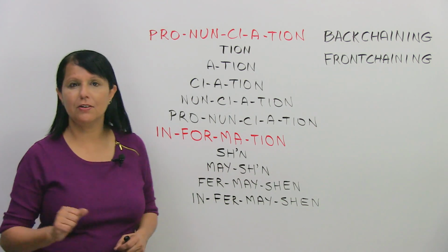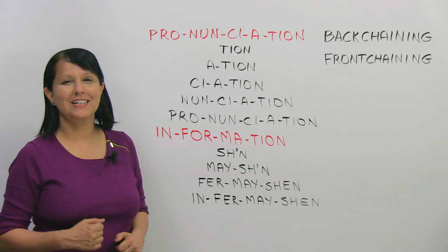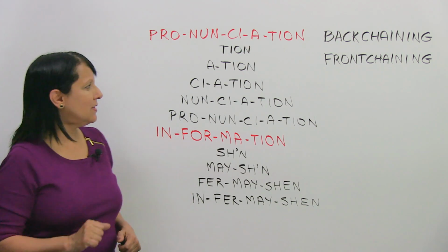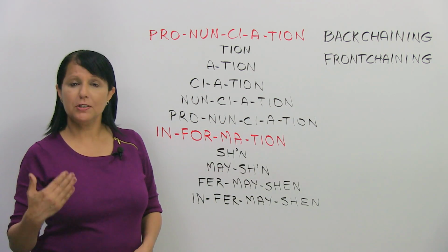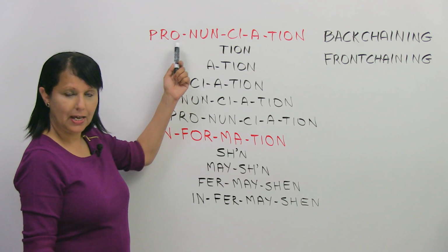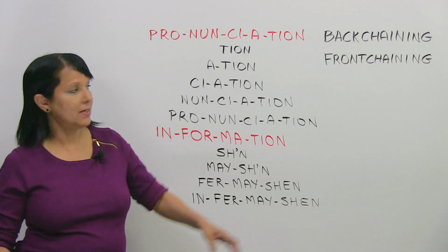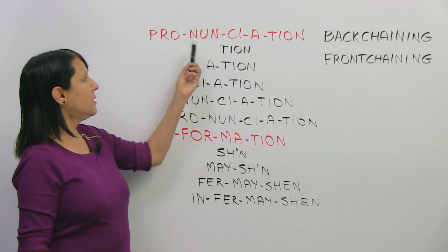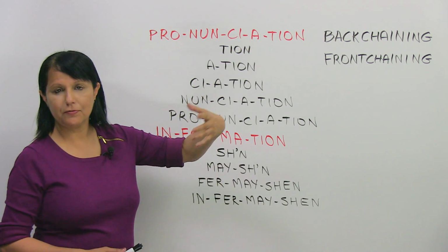Okay? So let's take our first example. And our first example is the word pronunciation. Okay? Because by the way, a lot of people do not say this word correctly. Now, let's do it in the standard way, front chaining, and see what happens. So in front chaining, we start pronouncing or saying the word from the front and going forward. So if I was teaching you how to say this word by using front chaining, I would say to you, you need to say it like this, pronunciation.